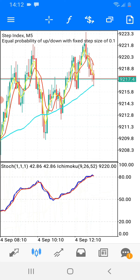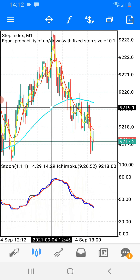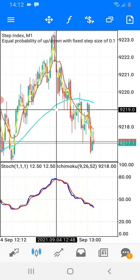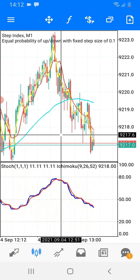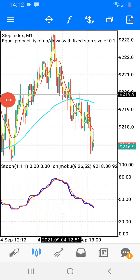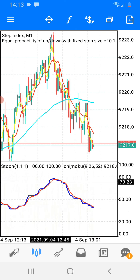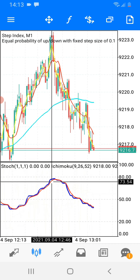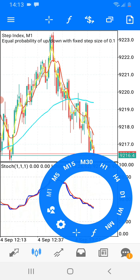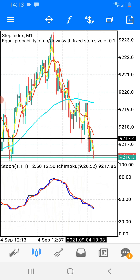Okay, look, I told you the 1-minute time frame. Let me explain how the strategy works. Three conditions to look out for. The blue moving average should cross above the chart. Then the red moving average should be above the yellow moving average, and this red and green line should be at the overbought level. So you can see the conditions are met, and it's selling.